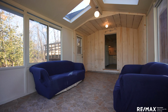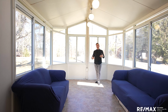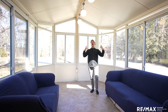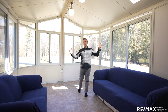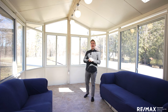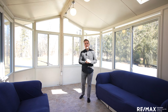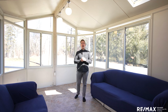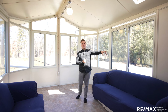I can see myself in here working on my art, working in my office space, hanging out here with friends, playing cards in here at night, having a hot tub in here on a nice winter day, and feeling like I'm in the tropics. Now, it's not up to my imagination what you do with the space. It's up to your imagination. But you know it can run wild when you have a space like this on a property like Noble Estates. Love it. Separate entrance off to the left.